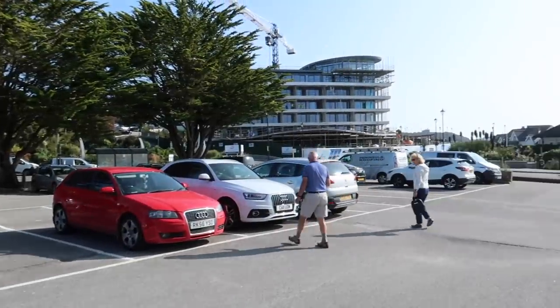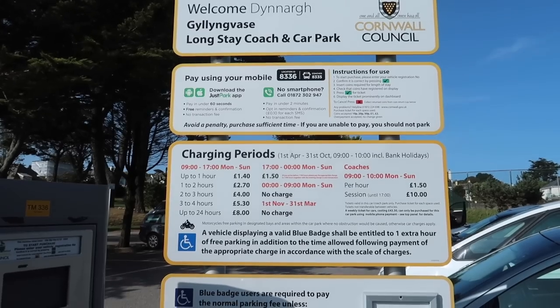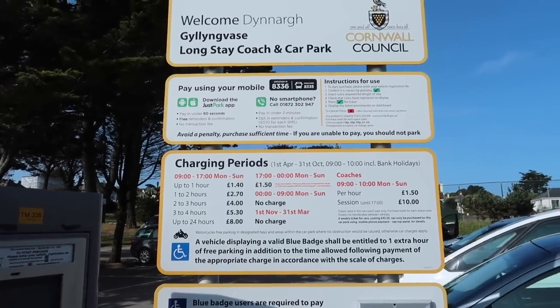So we've parked here. This is the Gyllyngvase long stay car park. It's September 2020. You're paying £5.30 for up to 4 hours and £8 for 24 hours. Literally just got out of the car. It's the first place that you come to.